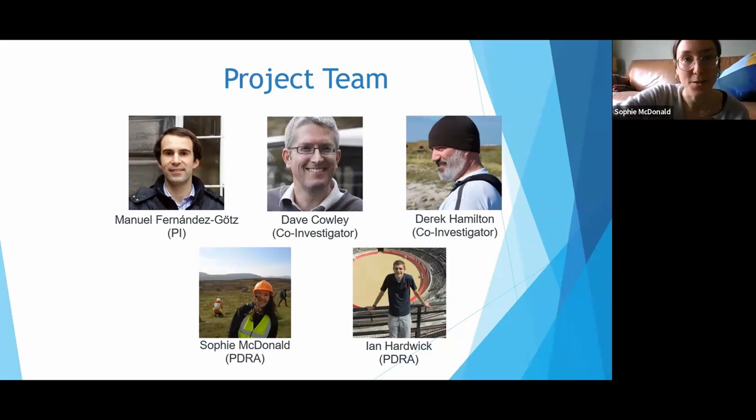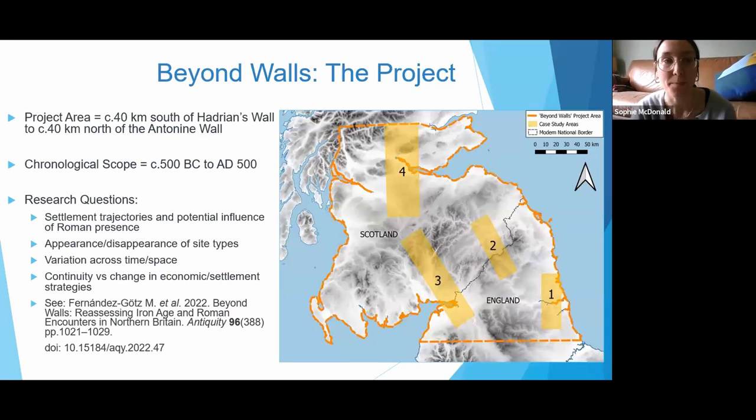The project itself looks at landscape and settlement dynamics in a project area that spans between Hadrian's Wall and the Antonine Wall, with a roughly 40 kilometer buffer zone either way. In practice, you're looking at an area from about Durham to about Crieff, just to capture that activity, not just within the walls, but in that zone beyond them as well. We're looking at the millennium between about 500 BC and about 500 AD, really looking at variation in land use and settlement across time and space within this project area.